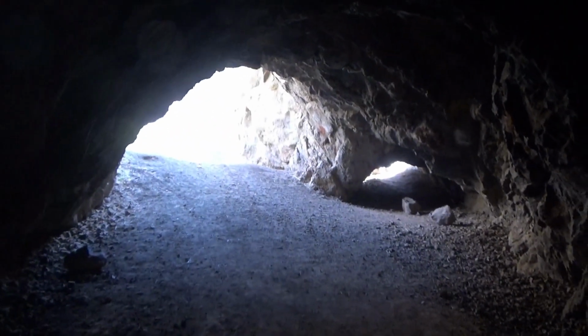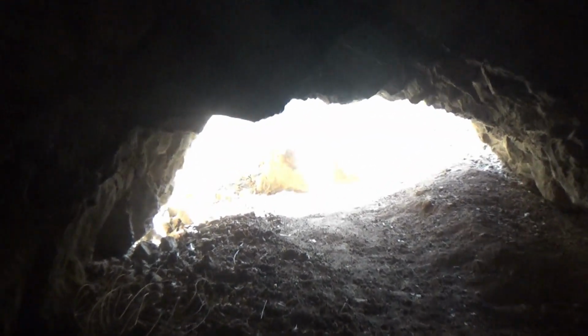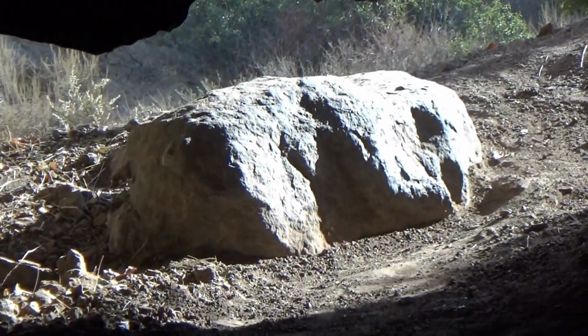There's the other two entrances, and there's the front. And by the way, this third entrance is really short. You would have to crawl to get through there.